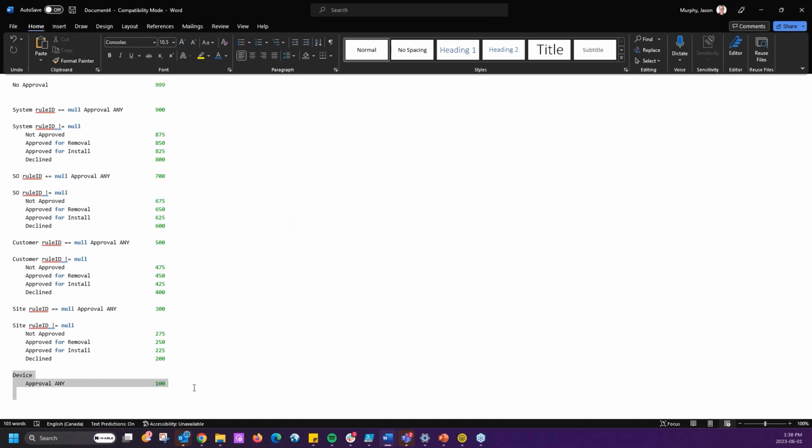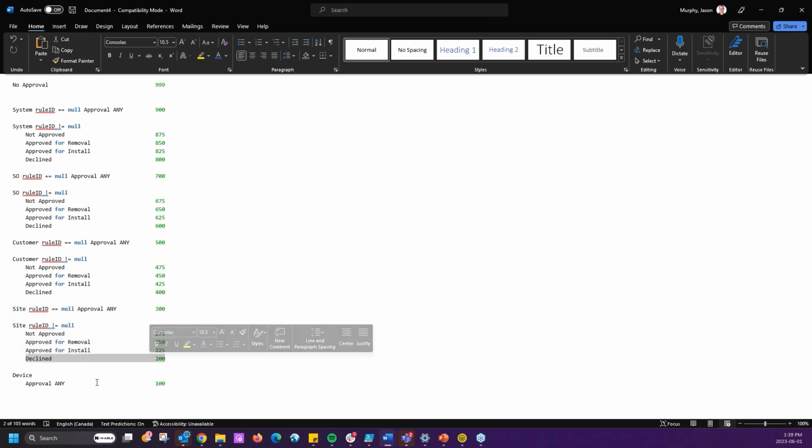If you approve any, the lowest number wins, by the way. Okay. So if you approve at the device, it always wins. Device level is the cream of the crop, highest level, because it's number 100. Then if you do a decline at a site level, well, that's above that, that's 200.